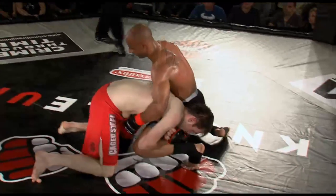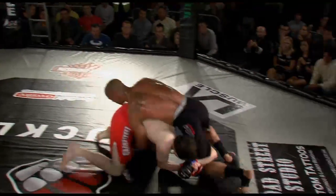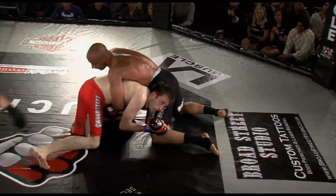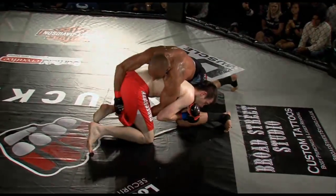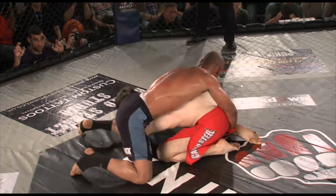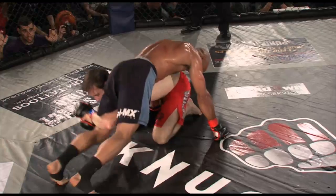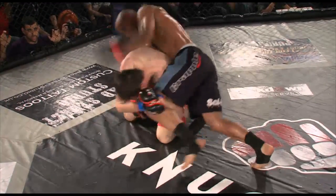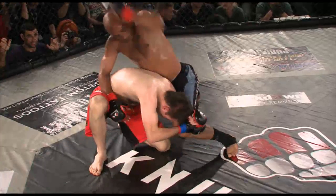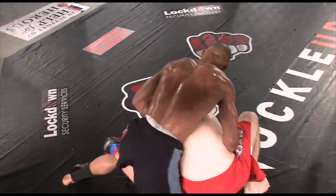Look at that. Sean Purcell there grabs the leg, wraps round it. Now you see Lee Remedios in the corner shouting instruction from here. Now look at this here. Craig Bale has gone one over, one under through the center line. That's a good defense for the leg takedown. Now he's looking to sprawl. And he's actually angled out to the side now. Sean is going to have to readjust.